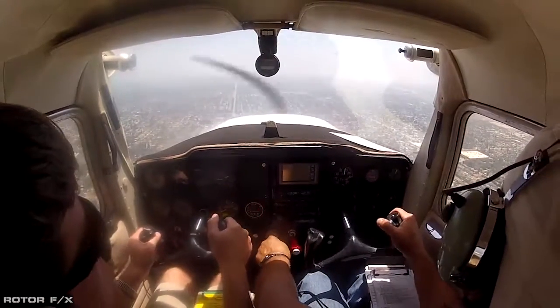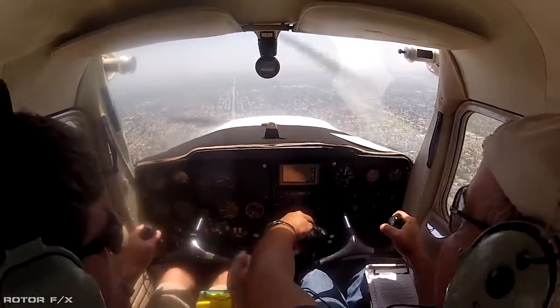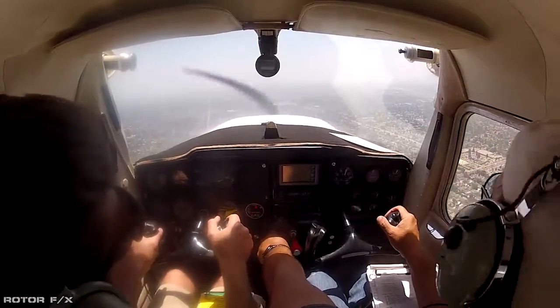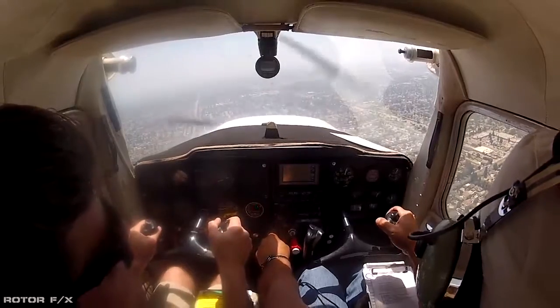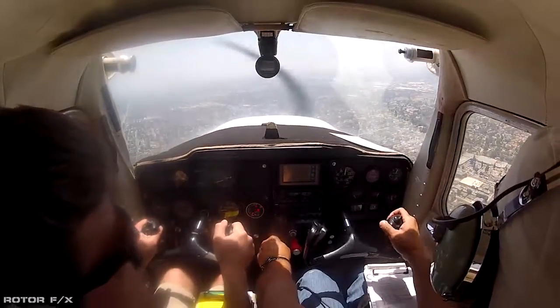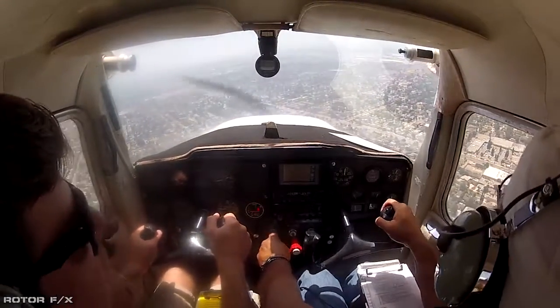Where is he going? Okay, now give me 20 degrees of flaps. 20. And it's gonna push the nose up, so get ready to push the nose. Notice how it's pushing. Push it down. We wanna go down, right? We don't wanna go up. You wanna land. There you go. We're slowly turning toward the airport. That guy is way up there where the hangar is coming in. Notice how high we are.